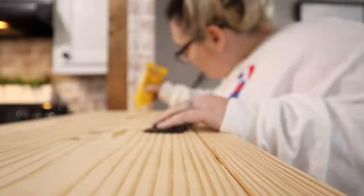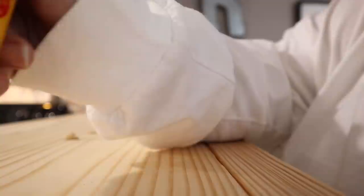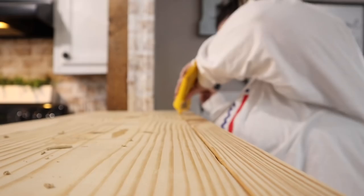You can't really tell after I do this wood filler right here. I hate wood filler, y'all, but this wood filler works really good because I did this not only on the screw holes, but between each plank, and then at the seam where we attached the new countertop to the old countertop, and it went seamless. After I let this dry for a couple of hours, I sanded it.